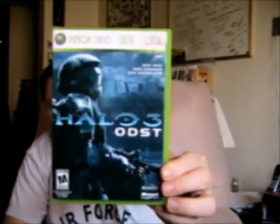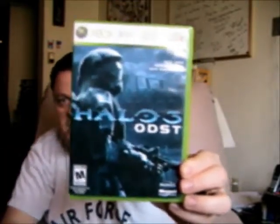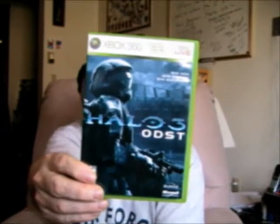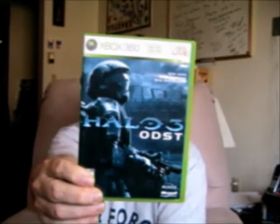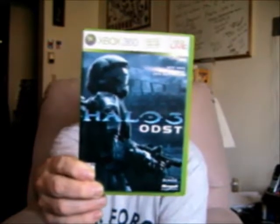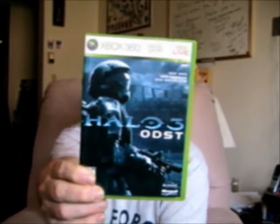Okay, now for an Xbox 360 game. I haven't bought an Xbox 360 game in a long time because I found that most console games are kind of overrated by the reviewers. But this is Halo 3 ODST. I got this used for $14 at my local video store. And I've heard from people I know that it's an excellent Halo game. So, we'll see.